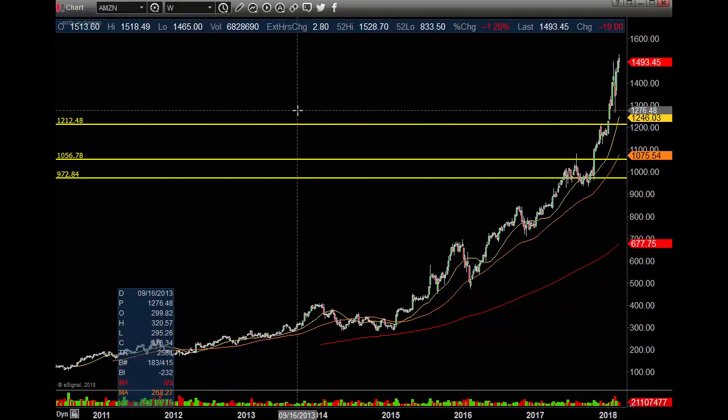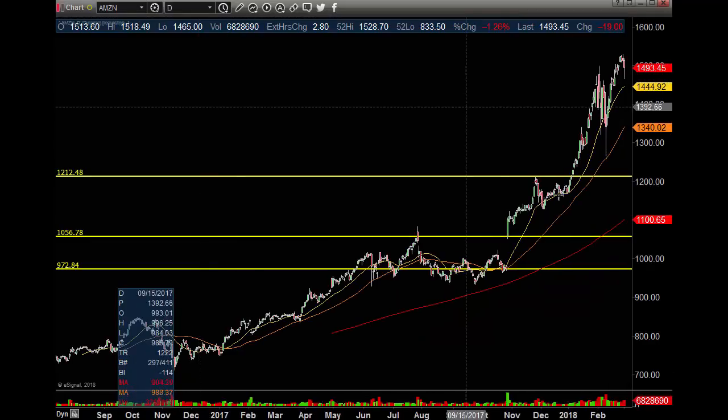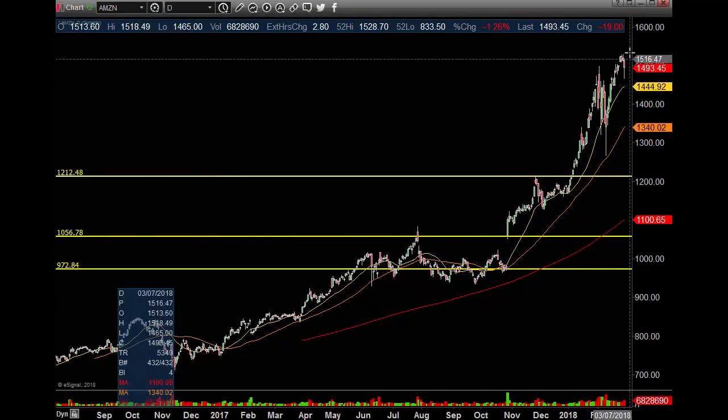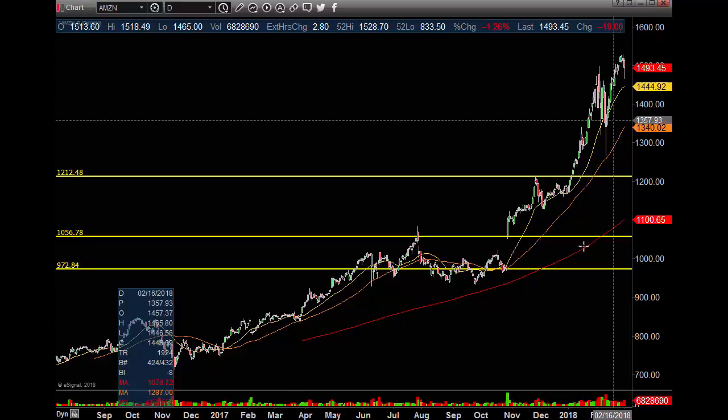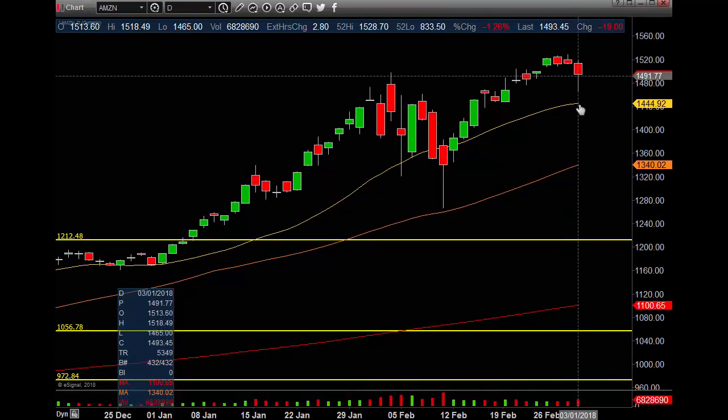But if you're bullish on Amazon, just tighten those stops up, guys. Don't turn a great trade into a turd, especially if you're in from 1,000, you get a $500 move, and you're not selling into this thing. No way, guys. So as long as it's staying up here, though, it's okay. We start slipping below the MAs, then watch out. It will be a market trade.